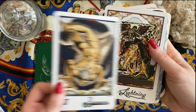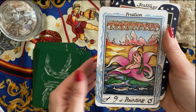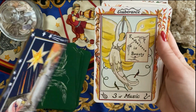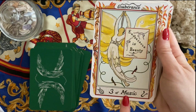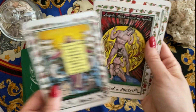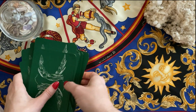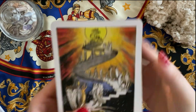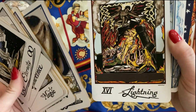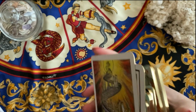But the illustrations are just so compelling. Really interesting art style. Maybe not something that I would typically be into, but there's just something about it. Also, if you can tell, the suits are different. So there's music, I think painting, poetry. Oh my gosh, so weird. That is hilarious. Okay, let's see, poetry. Let's get back into it. Magic. No, magic is a major. Painting. Science. Music, poetry. Okay, yeah, so cool.